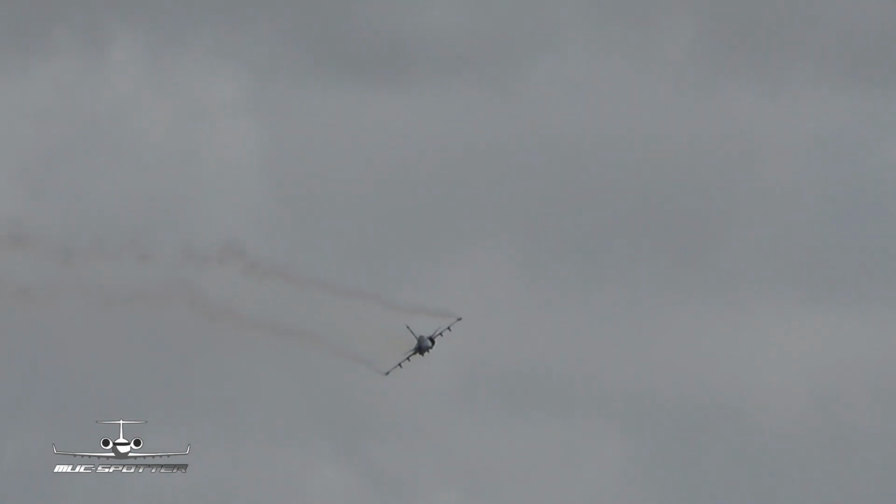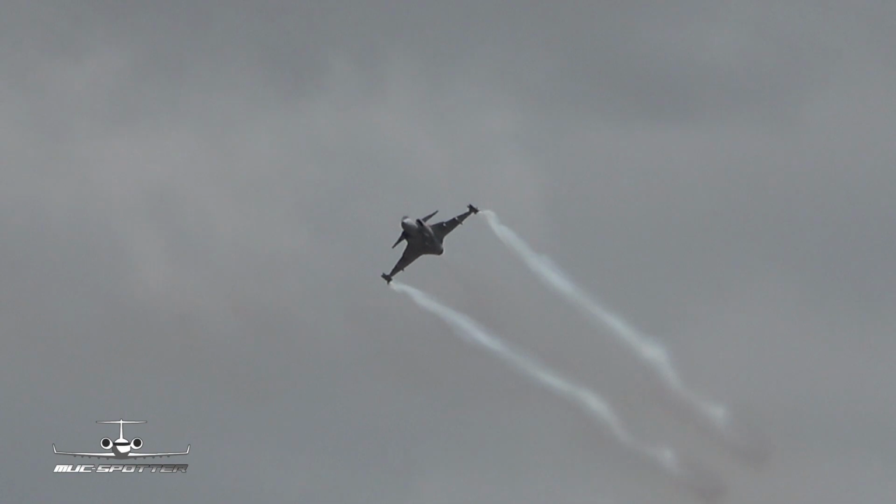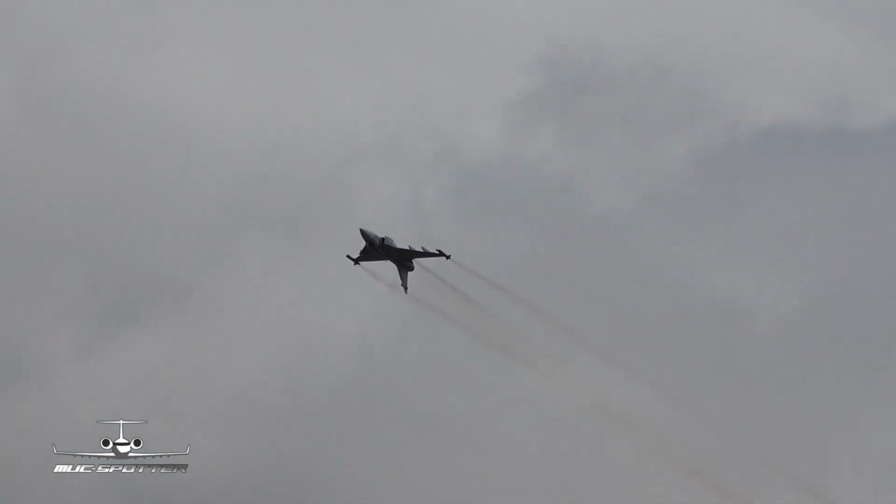The new Gripen E and F models, an altogether faster, longer range and more capable type than the C and D that precede it.